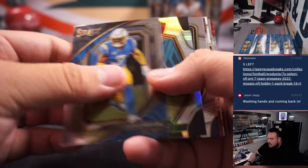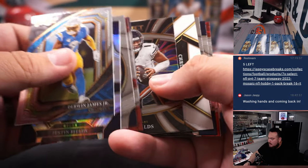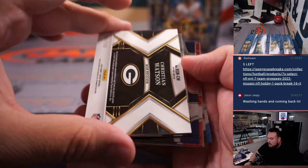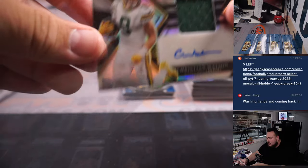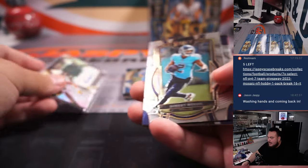Kyler Murray to 49. And we got Christian Watson to 199. A little patch autograph for the Green Bay Packers. He sells extremely well for the Packers. A lot of fans really love that kid.